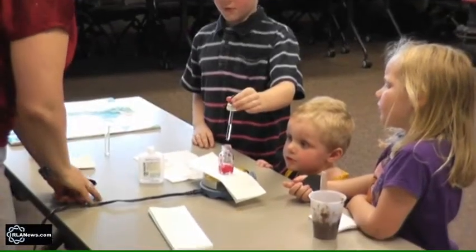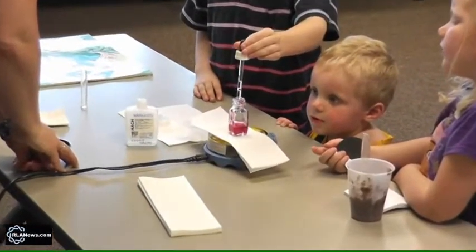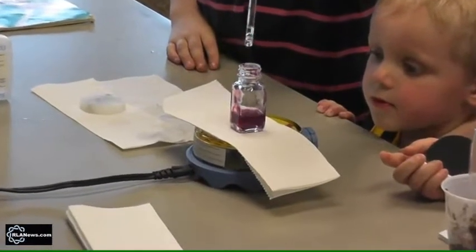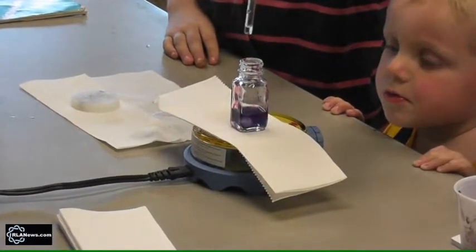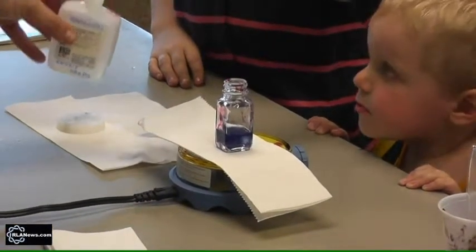Blue. One, two, three, four, five, six, seven. Oh, slow down. Eight. You don't want to go over. You almost there? Eight. Yep, there you go. It's blue. Eight. So your hardness is 8.